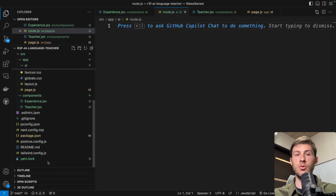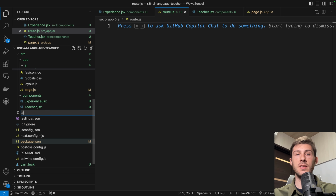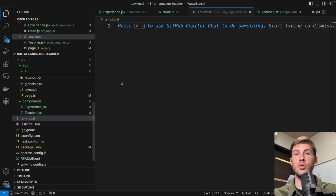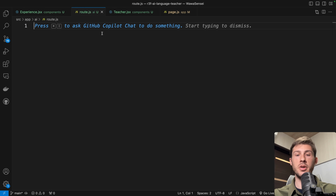To do this, create a new file at the root of your project, name it .env.local, which will be used only when you are on your computer in local mode, and add OPENAI_API_KEY. And then you paste your API key here. Of course, I won't show you mine, but it should start with something like sk-something. Now we have our environment variable.